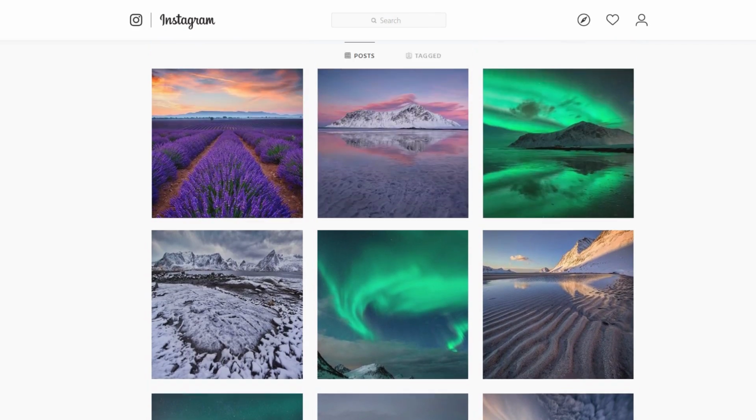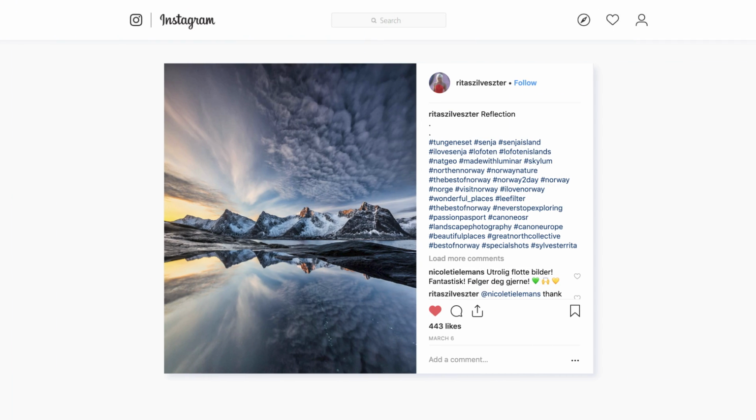Next up on the list, we have shot number 3. This is from Rita Sylvester, a shot that was in Norway. And as a landscape photographer, this is my jam right here. I love this shot, and it's really used very well. You have yellows and blues, you have a good horizon line, a good reflection, you have good clouds and reflection of the clouds in the water.